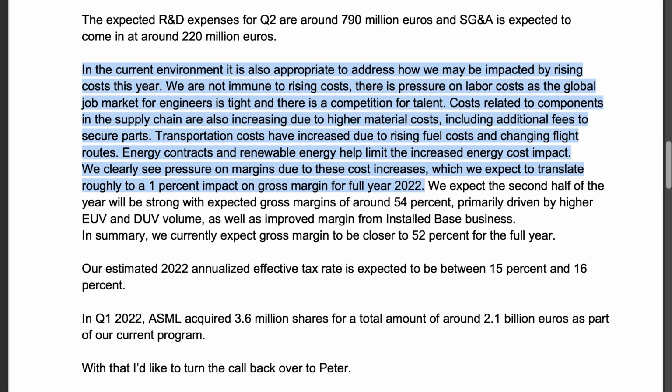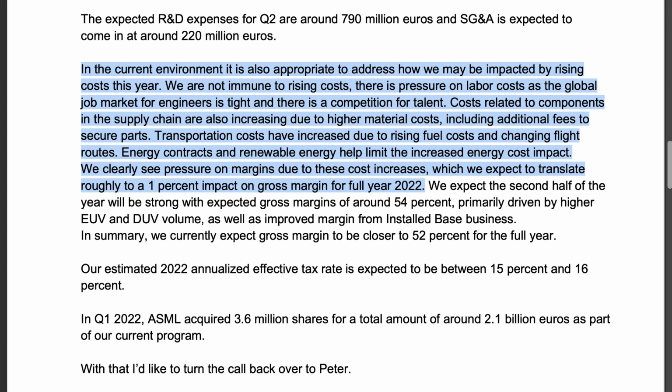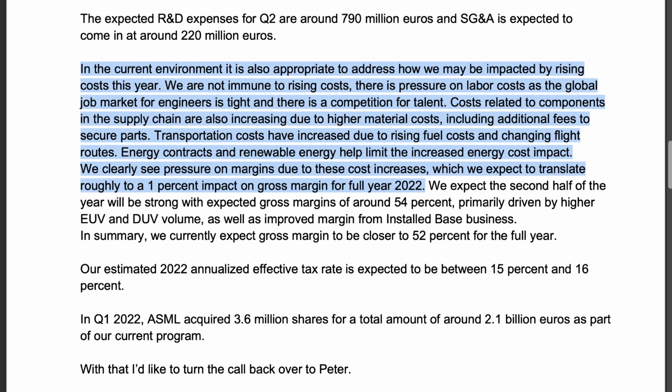In the current environment, it's also appropriate to adjust how we may be impacted by rising costs this year. We're not immune to rising costs. There is pressure on labor costs as the global job market for engineers is tight, and there's a competition for talents. Costs related to components in the supply chain are also increasing due to higher material costs, including additional fees to secure parts. Transportation costs have increased due to rising fuel costs and changing flight routes. Energy contracts and renewable energy help limit the increased energy cost impacts.